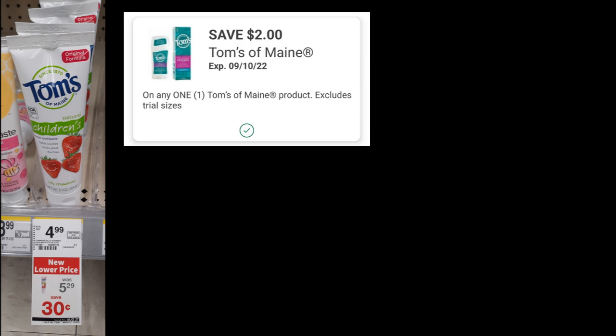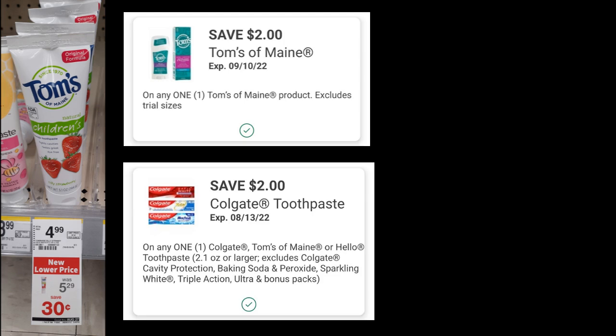All right, so the next deal we have is the Tom's of Maine Kids Toothpaste. Now, you want to grab 2 of them for this deal. They're regularly priced $4.99. There are 2 digital coupons that are attaching that you want to use. The $2 off one that is the Tom's digital coupon, and then there's also a $2 off one that is the Colgate digital coupon. And if you read very carefully, it does include the Tom's of Maine, and of course they are both attaching online.